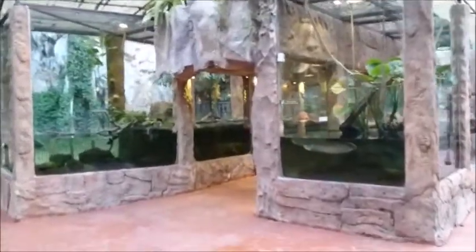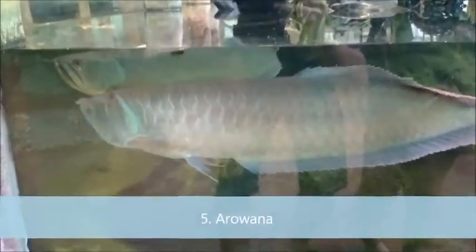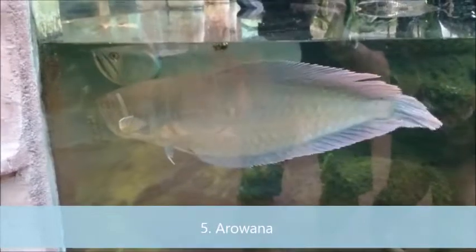Nice. Alright. After exiting the serpentarium, we have some aquariums here on my right. Now let's check out this fish here. Wow! That's a huge Arowana. Alright, fun fact. Do you know that Arowana can bend their body into an S shape and jump out of the river to catch the insect dangling on the leaf?